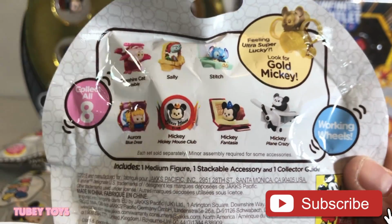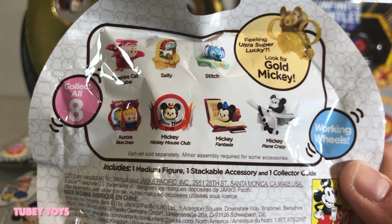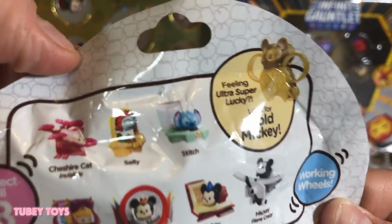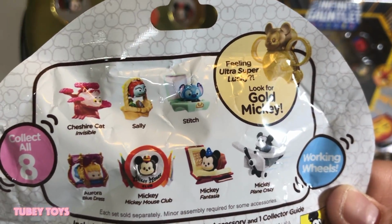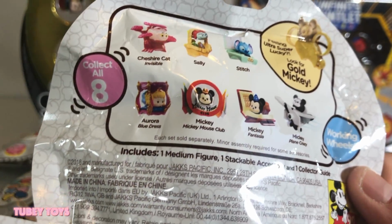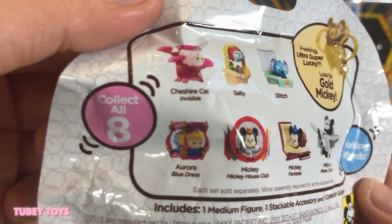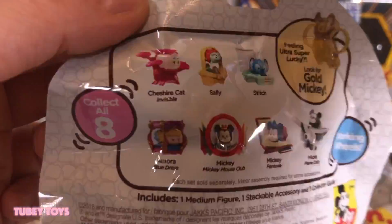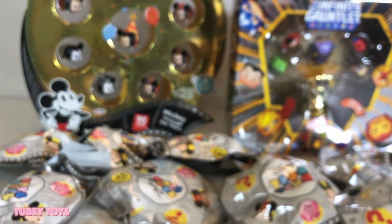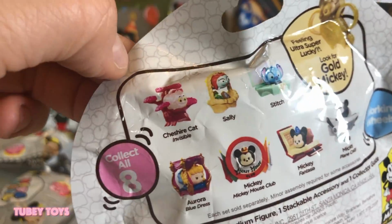Now, a lot of these are redos. So Mickey Fantasia, this looks like the book from Goofy when he's going fishing. Stitch looks like Woody's record player. Princess Aurora is Marie's bed, like identical, right? It's just a repaint. And then the Cheshire Cat, this looks similar to something. I can't quite remember. Maybe it was Stitch's. No, it was the same stack pack but in pink. Well, his stack pack's a little bit different.